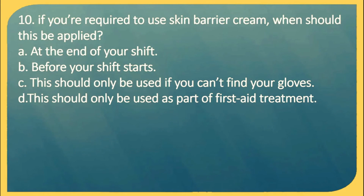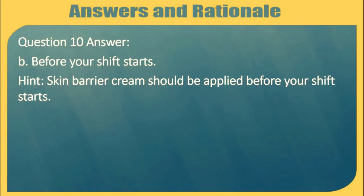A. At the end of your shift. B. Before your shift starts. C. This should only be used if you can't find your gloves. D. This should only be used as part of first aid treatment. Question 10. Answer. B. Before your shift starts. Hint, skin barrier cream should be applied before your shift starts.